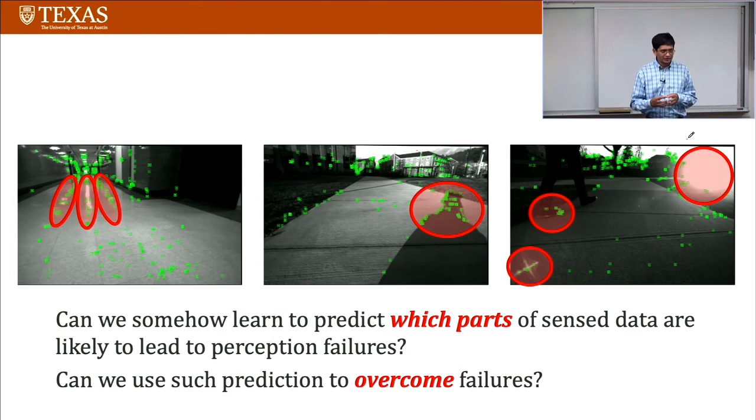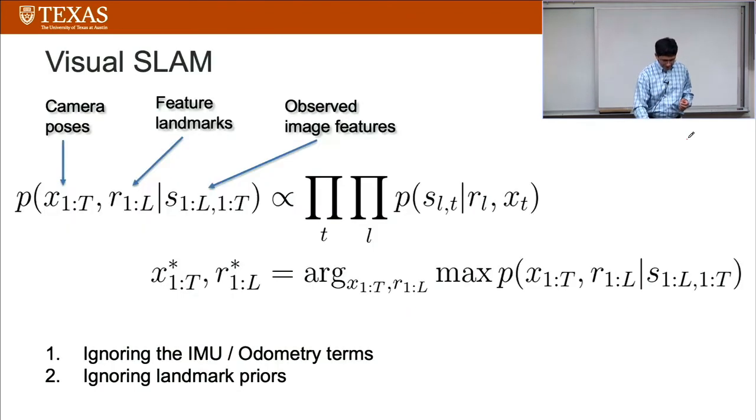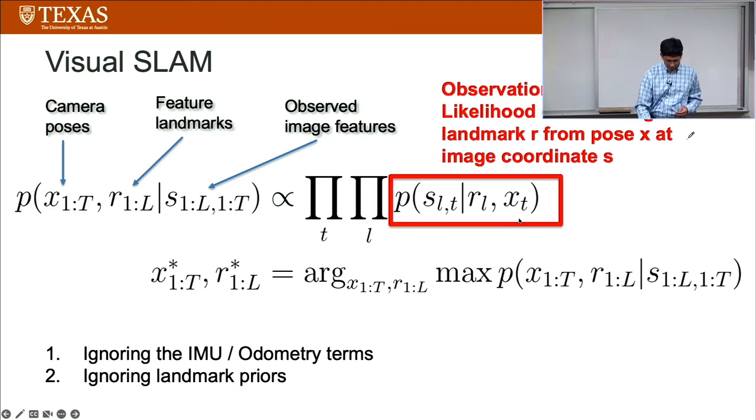To do that, I'm going to have to delve a little deeper into the mathematical formulation. In visual SLAM, at a very high-level view, you're trying to come up with a belief over the camera poses x from 1 to t and all the feature landmarks 1 to L, conditioned on your observed image features on your image plane. This is easiest thought of as a product over all of time, over all landmarks, of the likelihood of observing an image feature conditioned on the landmark location and the robot pose.